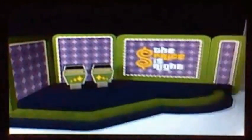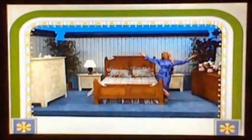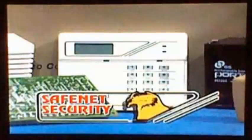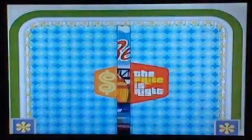Let's take a look at your first showcase. Here's showcase number one. Take it away, Rich. The showcase begins with this lovely new bedroom, plus a new mattress set. And you can get a good night's sleep knowing that your home is secure with this new home alarm system. And make sure to set your alarm when you take this trip to beautiful New Zealand. And this showcase can be yours if the price is right. Thank you, Rich.